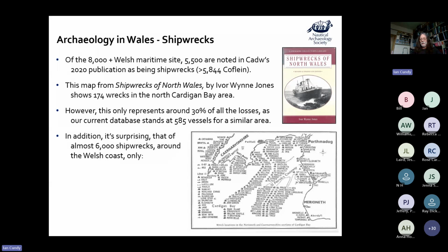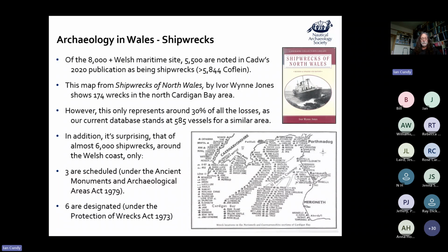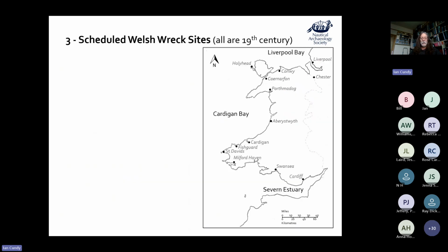So in addition to this, what might surprise you is that of this approaching 6,000 shipwrecks around the Welsh coast, there are only 3 that are scheduled under the Ancient Monuments and Archaeological Areas Act, and only 6 that are designated under the Protection of Wrecks Act. So this isn't many for such a lot of wrecks. Let's just have a quick look at those 9. It won't take long to go through them quickly.